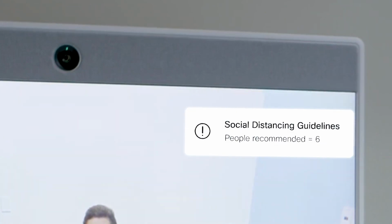One of the other benefits of that in a post-COVID period is it's monitoring the number of people in the room. And as you can see, we've exceeded the threshold. So have I got any volunteers who can find a different room? Sure, Steve, I can do it. Let me find another room. I'll join from my mobile in the meantime.